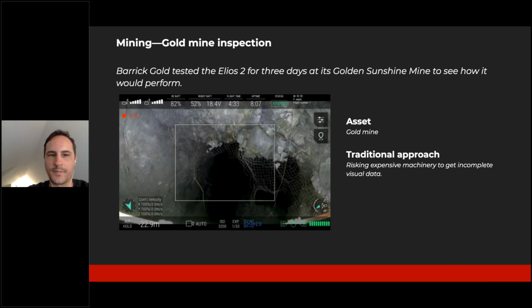It's owned by the Barrick Mining Company. Barrick Gold is the name of the company. It's a gold mine, and in mines in general, there's often a lack of visual data. After you blast and you create a cavity where you're trying to extract ore, you can't enter it. It's not safe, and the machinery typically used, the muckers that are used in mining, are very expensive.